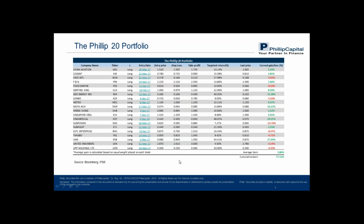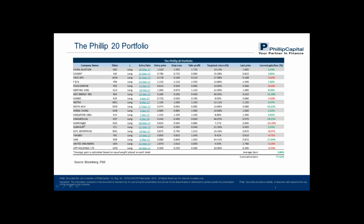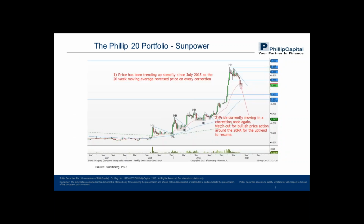Before you get confused about how we come up with this methodology, I'll go through with you how I screen for stocks and the methodology behind how we choose stocks to be placed within this portfolio. An example here is SunPower, on a weekly time frame, and obviously SunPower is part of the portfolio as well. As you can see, SunPower is this particular row. We have this particular trade going all the way back to 30th March. Back then, based on our screening criteria, the entry price on 30th March was around 82.5 cents. As of last Friday, the close was 69.5. So for this particular counter, it's down 15%. Pretty bad, but I'll go through with you the rationale behind why we are still seeing long opportunities within SunPower.